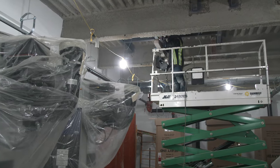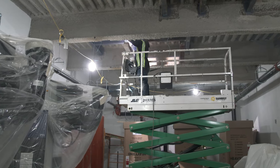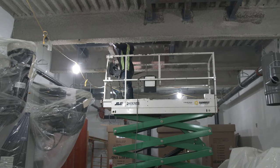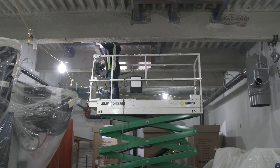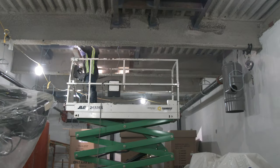This is a mechanical space on the second floor of section B of the building. It contains 3 boilers, 2 large water heaters, and some circulation equipment that will heat the building.